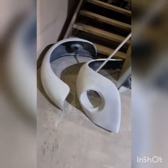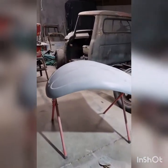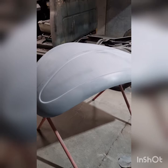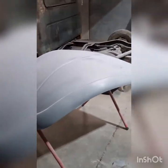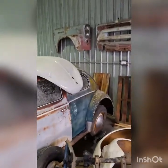Sanded back all the guards. New guards off Grey Bug. Filled in the bumper bar slots, which used to be right here, just to give it that clean look. I always wanted to do it, but I hadn't done it. There's the new bumper. New bonnet after crashing the old one. It's pretty good. It still needs a bit of work. I'll mould in the new work soon.